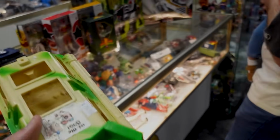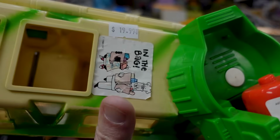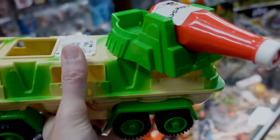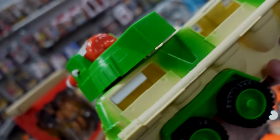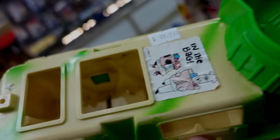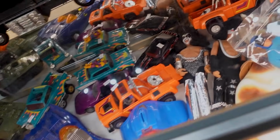Plastic in there. Alright, Dave. So I found a Food Fighters tank for $20. Yeah, 10%. $20. Are you gonna start a Food Fighters collection now? I don't know. $20, I mean, that's a good deal, man. Finding a cool vehicle like that. Yeah, like the start of another line. That is cool. But look in here, guys.